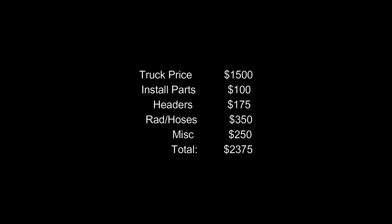This is a life project. This is all for fun. I'm not trying to burn money. I don't have the kind of money to just throw away, but figuring I'm going to have this truck for the rest of my life, that $7,500 right now doesn't seem so bad.